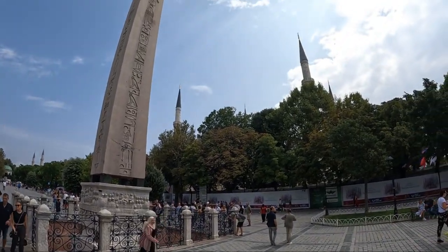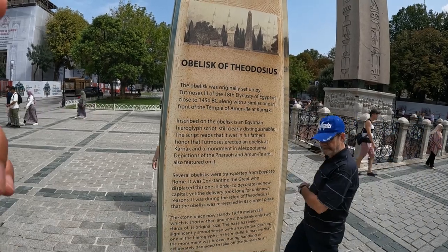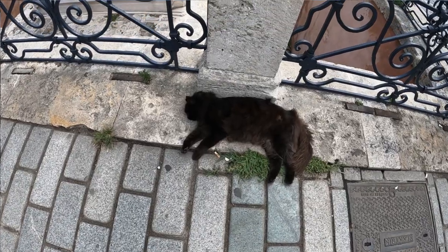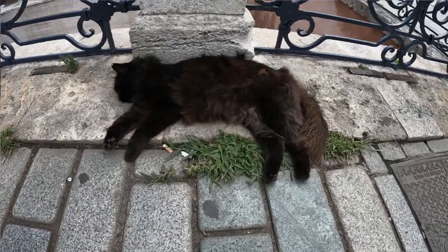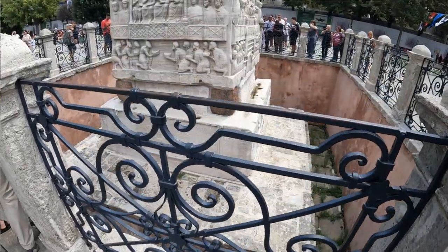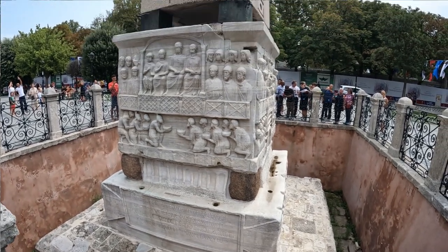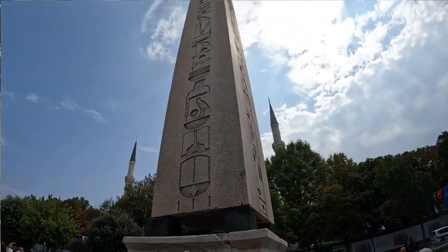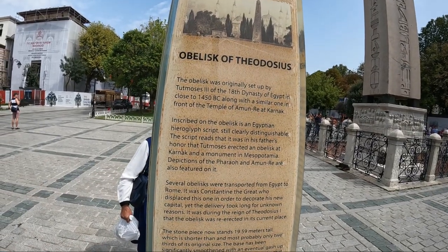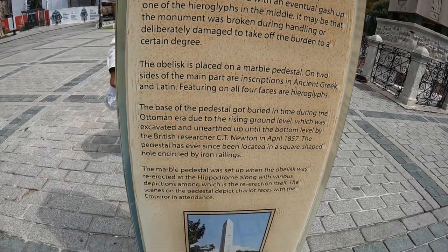So here we have some information about the Obelisk of Theodosius. I hope that I can pronounce that properly. The obelisk was originally set up by the third of the 18th dynasty of Egypt, close to 1450 BC, along with a similar one in front of the temple of Amun-Re, Karnak. Theodosius. I hope that I can pronounce that correctly. These are all the information.